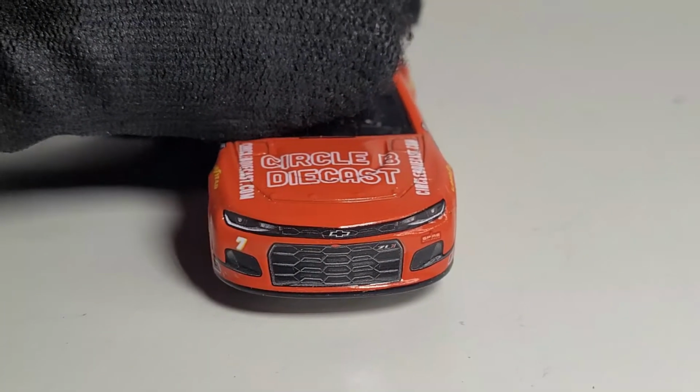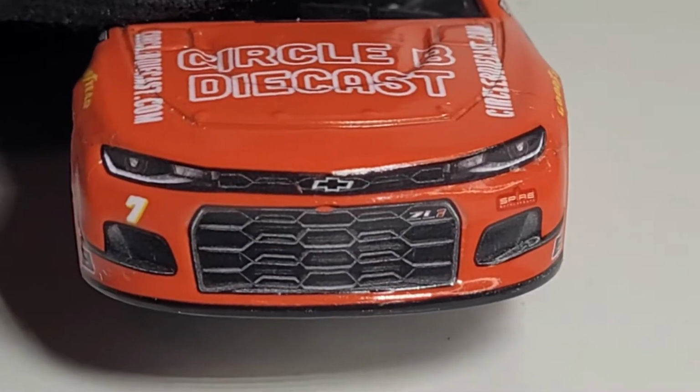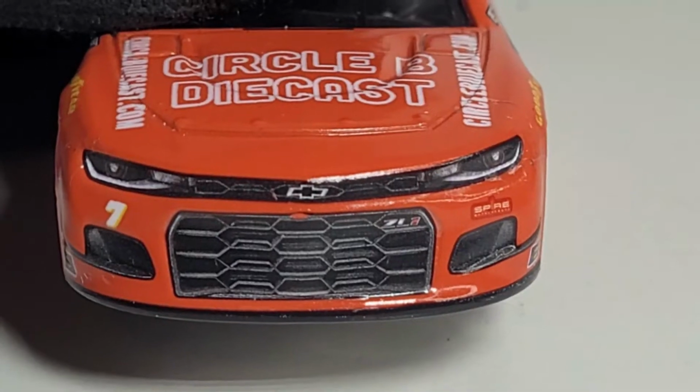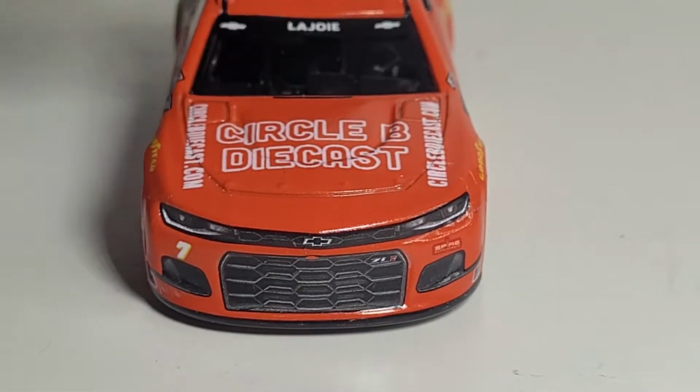I should focus my attention on that dang old paint chip right there. Look at that paint chip right there. Look at that. That paint chip just saying, hey, you love this paint scheme so much, so let's just go ahead and ruin it for you. But yeah, the fastest chicken in the South, guys.